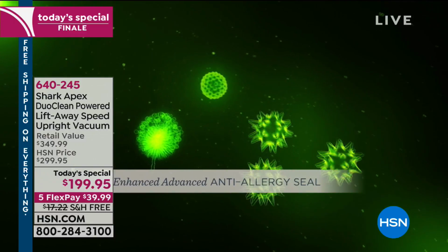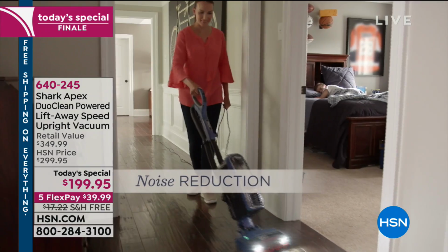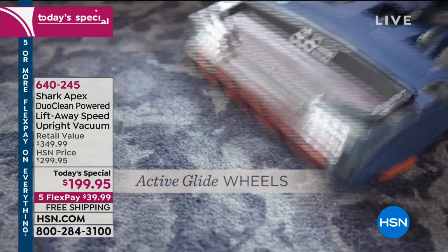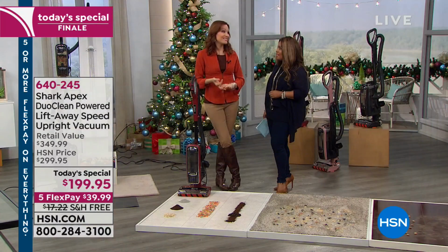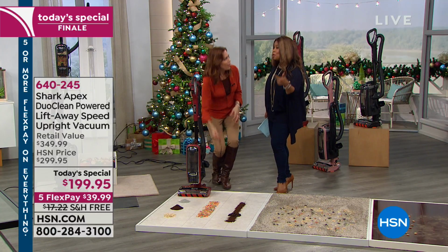This is something that I know you hear often. Yes. Shark fans are very loyal because once you try a Shark, you really see the difference, right? Better suction, ease of use, all the great things. And this one, now you get the dual clean and the powered lift away and the better sealed system. And the noise control. And the 7-year warranty. And the free shipping and handling.